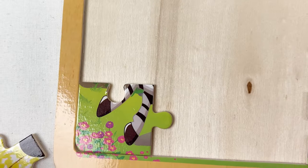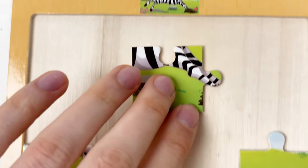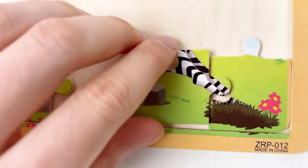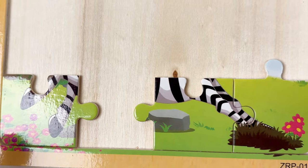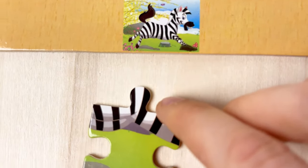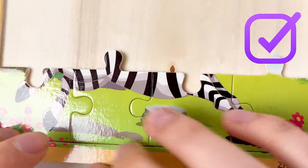Then we're gonna take the next puzzle piece, this one. We're gonna look at the image where we see the rock. Can you see the rock? Yes, and then we're gonna move it down and connect. The next one we're gonna take is, again, the bottom part, right? So we're trying to connect all the bottom parts. So let's move it down, like this, and connect. Great, we've done the bottom part.